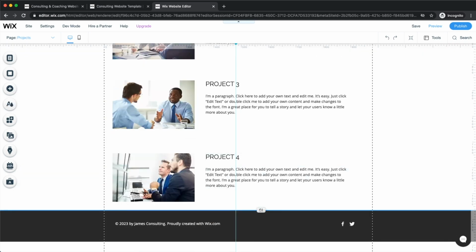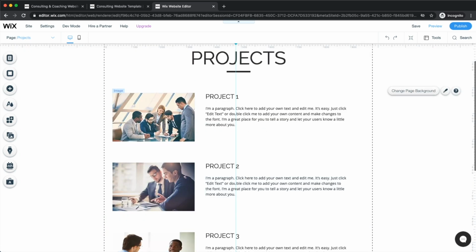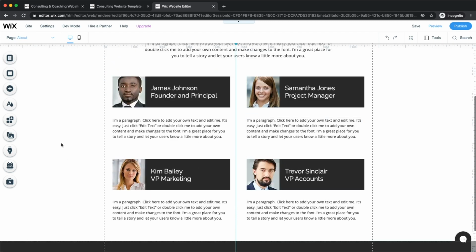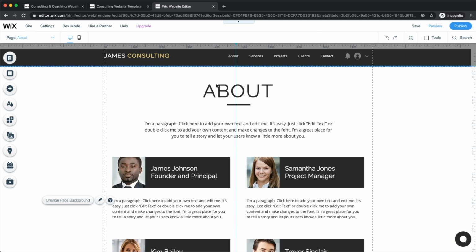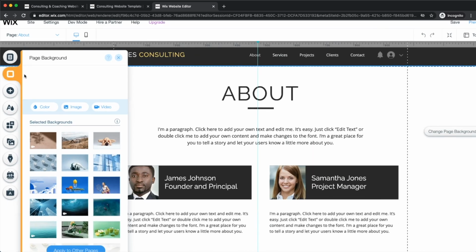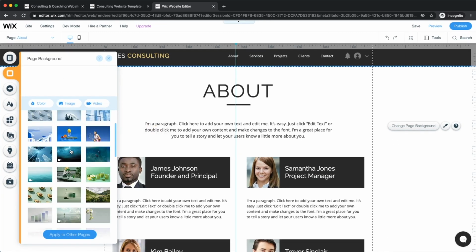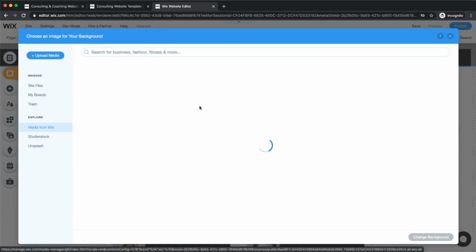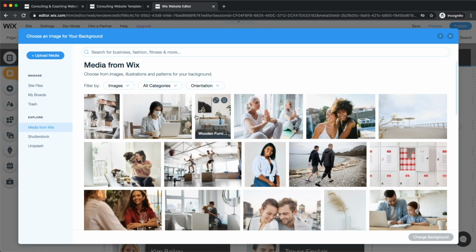Because on this page, you don't really see much of the background. And maybe if you go to the About page, oh no, I think the background right here is actually white. So this white that you see in the background here is the background. If you go to this square, we can change that. You can either upload an image and put it in there. If you go to image, we could either upload media right here, or we could go to media from Wix, and then you can choose any image that would make sense for your website.